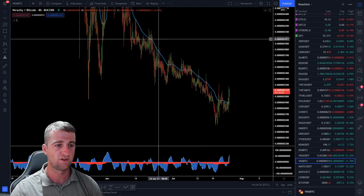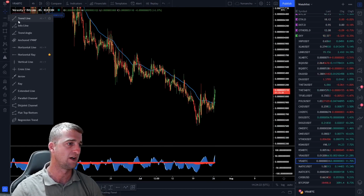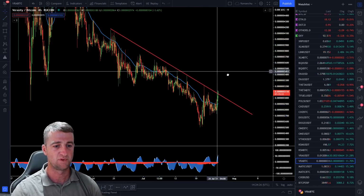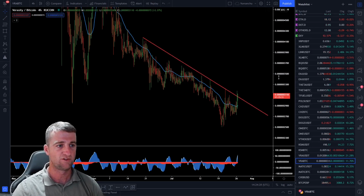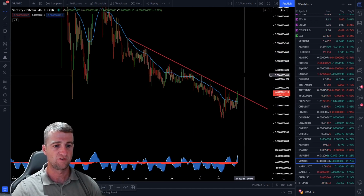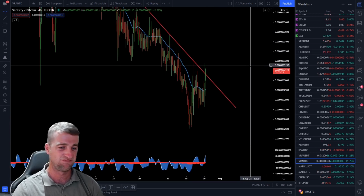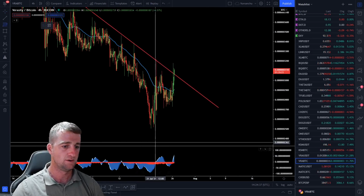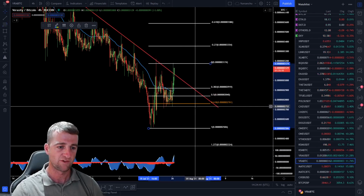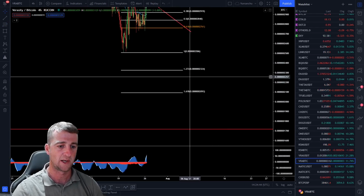But if we do continue this move, look at that. We need to break out of this downtrend, don't we? It's just been downtrending forever. You could say we're starting to break through it now, but it's nothing too major right yet. So yeah, as you can see, rejection, rejection, rejection. If you're looking for buys, down at that level, or if you're looking at this region here, you could place some down at 2,700 sats and just ladder some down into that region.